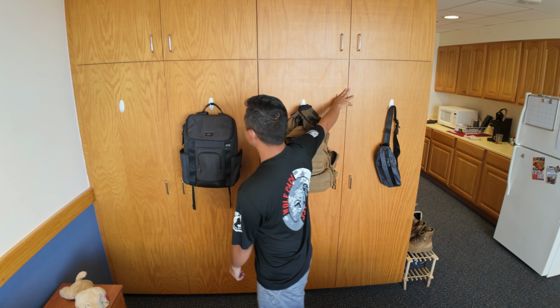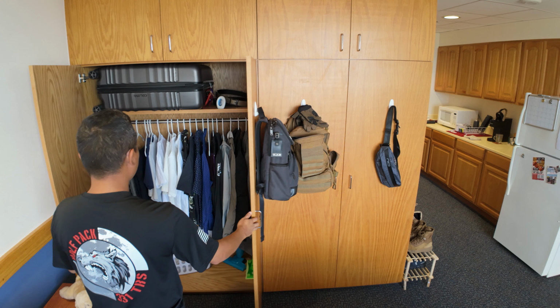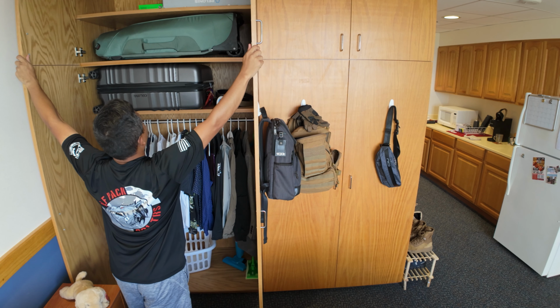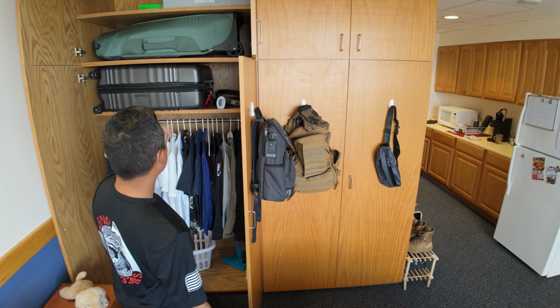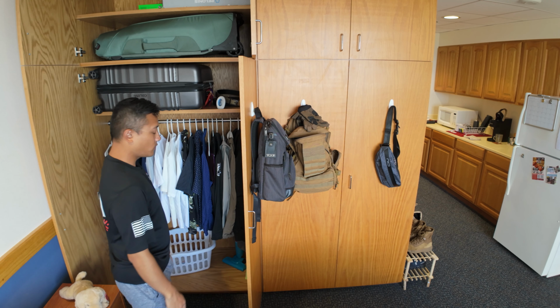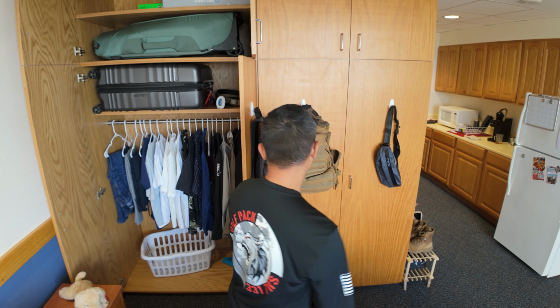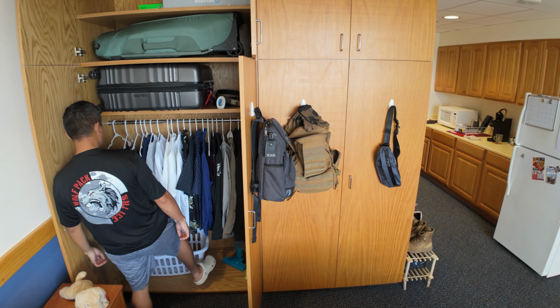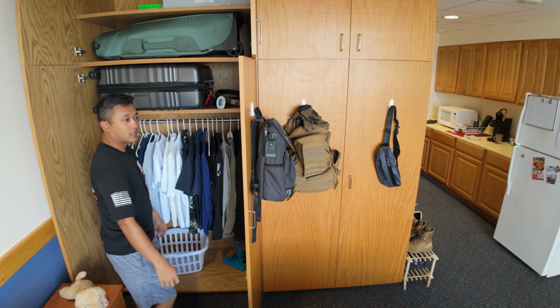This is pretty much work stuff, and then this is all of my civilian stuff. As you can see, my luggages are here, and then that's for the box fan. But my civilian clothes, same thing. I've always spaced out my clothes, and I've always tried to color code them in a sense. I'm either OCD or I just love it really clean.